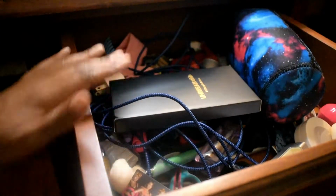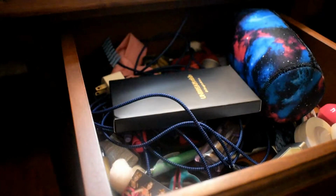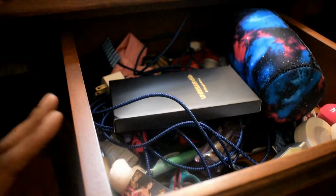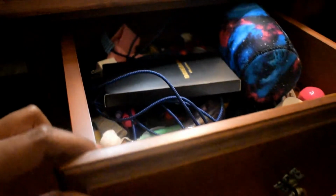What I want to do is empty out this top drawer, which is quite literally my junk drawer in this particular desk. I don't even know what to call it. Nightstand. There you go. So this is quite literally my junk drawer in this nightstand. I want to empty this out so that I can put makeup items in at least this top drawer. Theoretically, I would like to get makeup items in all three of these.